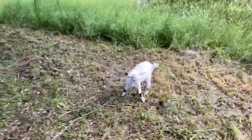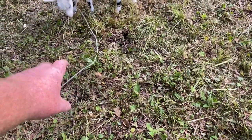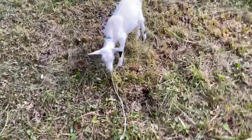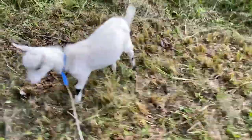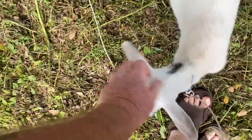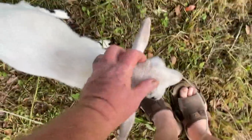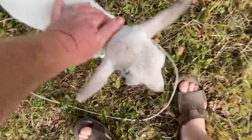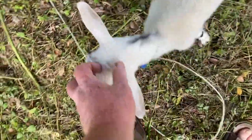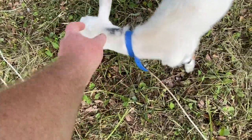You gonna let me pet you, or are you gonna be... He wants attention, but then he gets scared. Come on, Clyde. Come here, buddy. I'll scratch your head for you. It's okay, buddy. Once you start petting him, he's all right. Ain't that right, Clyde? You good boy? He loves his head pet, don't you? He likes a good scratch.